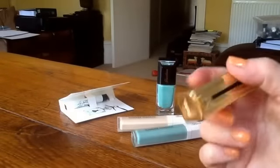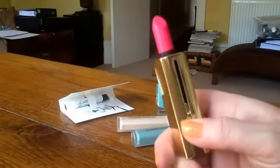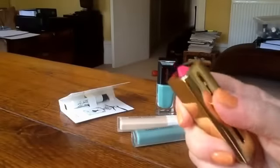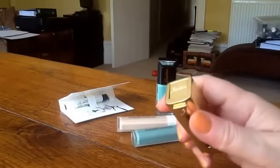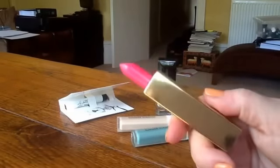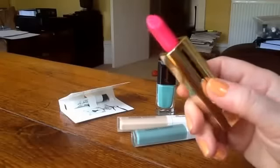And here's the thing, this is how it works. You pull down this little button and up it pops. I'm so taken with this mechanism, and as you push it up, the lid automatically comes in place. So I don't know if these have the potential to go wrong, but I just think they're such fun. It's almost like a flick knife for a nice girl, if you know what I mean. So I'm very, very taken with that.